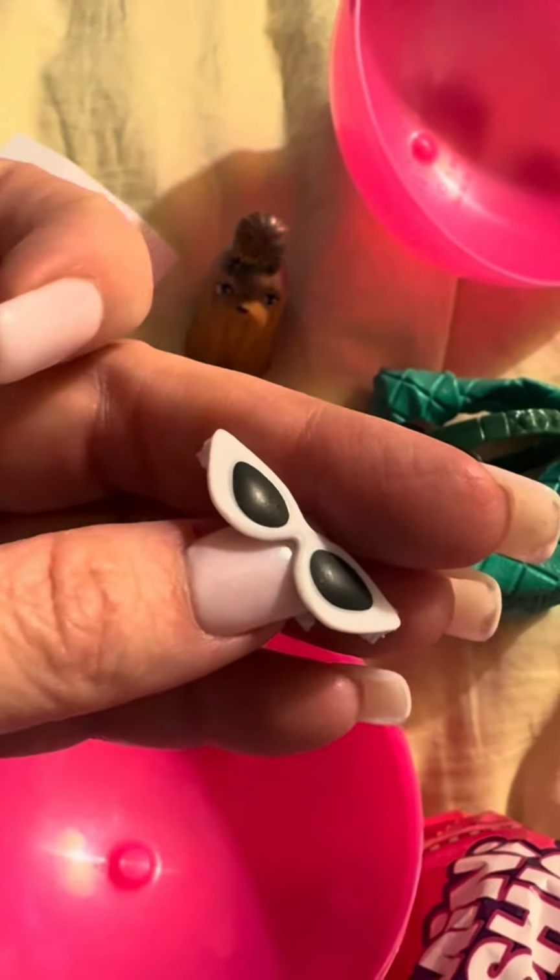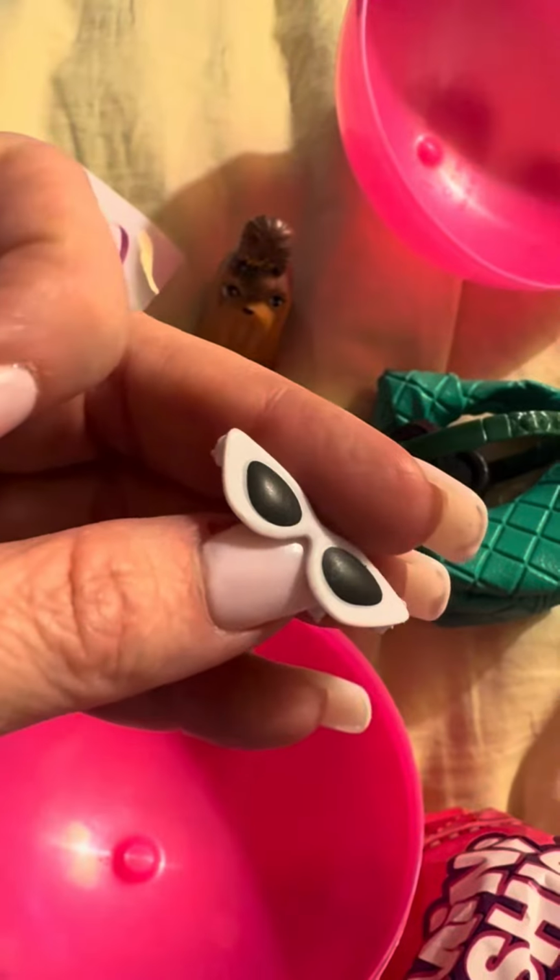Now I want to open the other one. I don't know why I do this. I'm ridiculous.